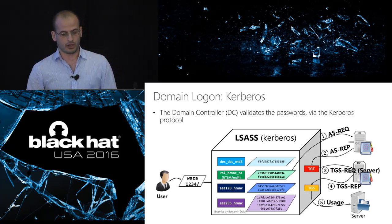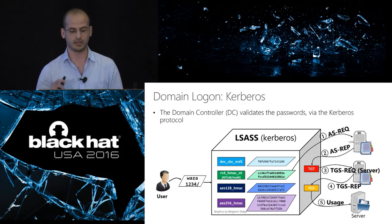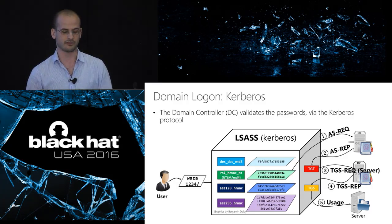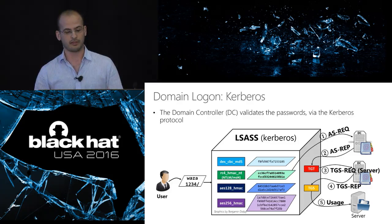Whenever a user wants to gain access to a service in the network, he'll pass this TGT to the domain controller and ask for a specific service. The domain controller will then create a service ticket for that requested service, which will be encrypted with the service's key. It will then give that service ticket to the user. Since it's encrypted with the service's key, the user will not be able to manipulate it, and the user will pass it to the server, which will then be able to decrypt it and give the service to the user.